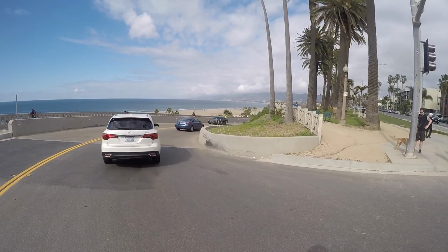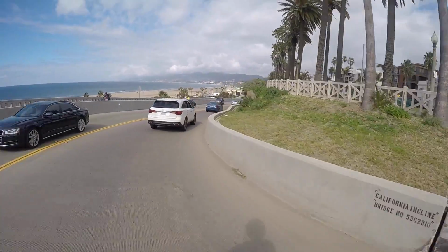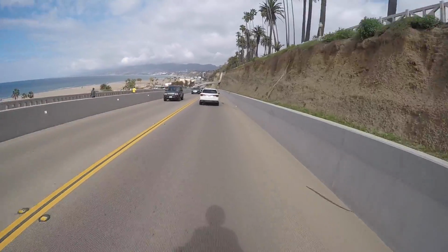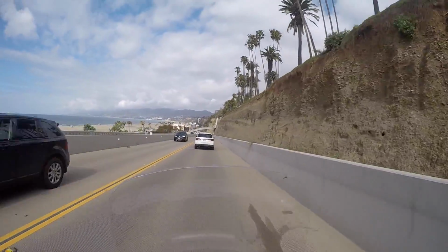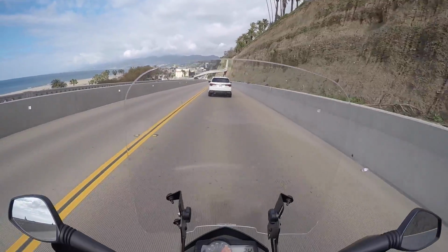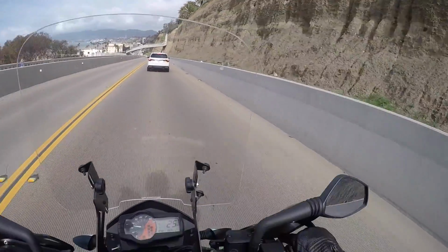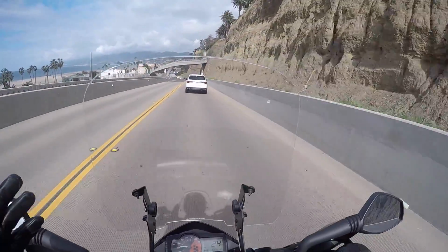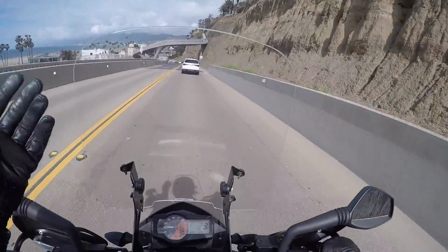And we'll start here. Look at this beautiful morning in Santa Monica. Here I am on my new motorcycle. You might be asking, is it a motorcycle or is it a car? Because that is a huge ass windscreen. And to that I would respond, yes, I know.